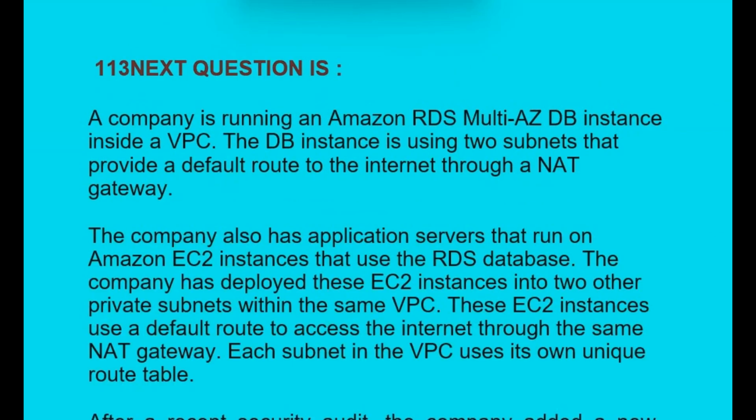Question is, a company is running an Amazon RDS Multi-AZ DB instance inside a VPC. The DB instance is using two subnets that provide a default route to the internet through a NAT gateway. The company also has application servers that run on Amazon EC2 instances that use the RDS databases.